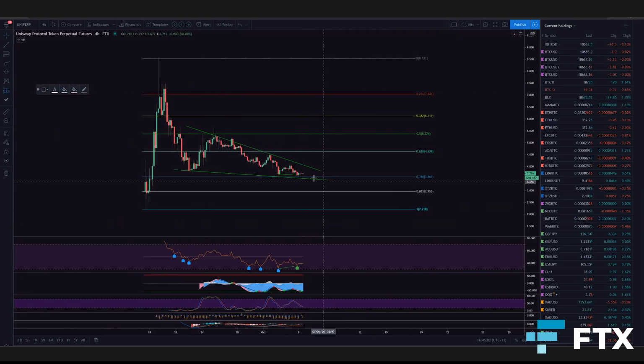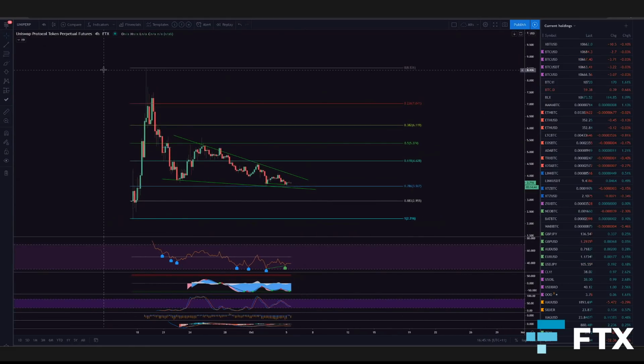The setup would look something like this, right? Entry here, stop loss below there, take profit 1, take profit 2. So it's a pretty big move there, 45%, so a decent amount of profit in there. That's pretty much it for me, guys.